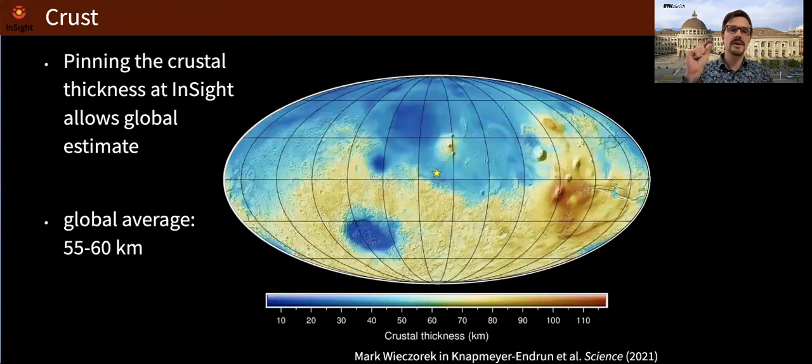Now, the one absolute value that we have for the crustal thickness from InSight allows us to calibrate the global estimates of the crust that we have from gravimetry. And it results in a crust of just about 5 kilometers thickness in Hellas Planitia and up to 118 kilometers in Tharsis, with a global average of 55 to 60 kilometers.